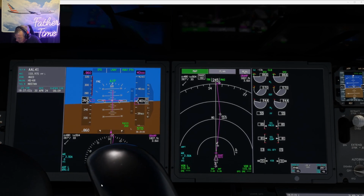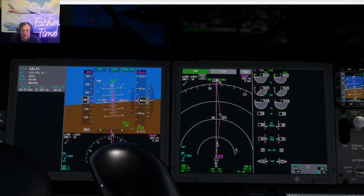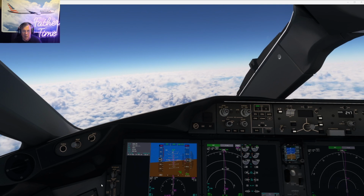Should be any second at Montreal Graham. Center, Air Canada 740, hello. Levels 430, and we're up 2,700, four minutes early. Air Canada 740, Montreal Center, good day.